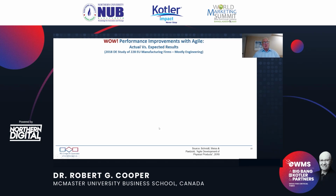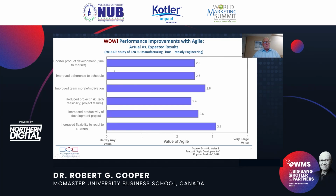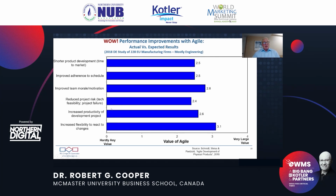Is this working? Absolutely. A study done in Germany in 2018 of 228 European Union manufacturing firms, mostly engineered products, German companies. Here are some of the results they found. This scale is a 0 to 4, hardly any value on the left-hand side, very large value. What they're typically seeing is shorter times to market, and as I mentioned before, 30% is the figure often mentioned. Improved adherence to the schedule, higher team morale. That is a surprise. One would have expected that a team under such pressure, time pressure, would be getting very tired and frustrated. Not at all. They seem to have higher morale.